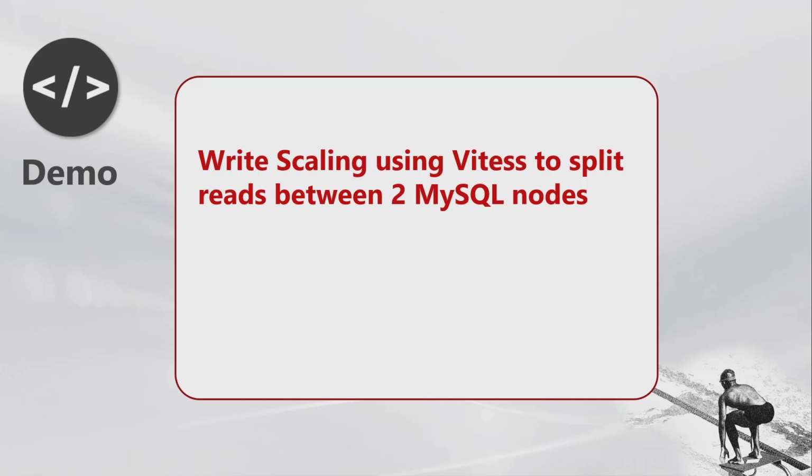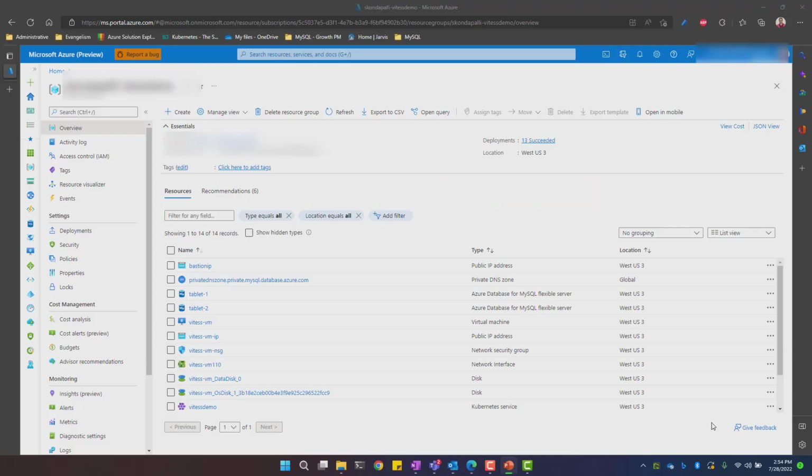Now let us look at my resource group. This is my resource group where I have currently deployed a couple of Azure Database for MySQL flexible server nodes, and another virtual machine that is being used to connect to my Kubernetes cluster where the actual Vitess cluster is running and all of the Vitess components are deployed in different pods. So let's go to the command line client and run a few commands to get through this.